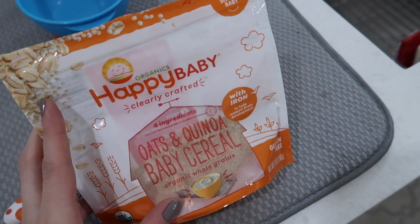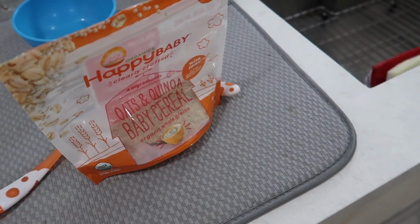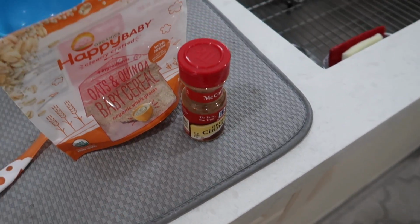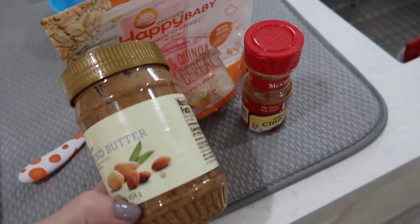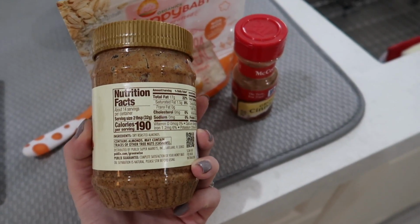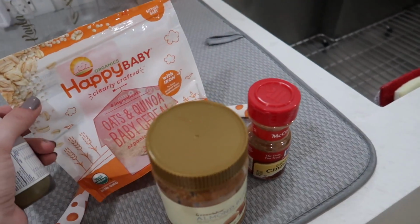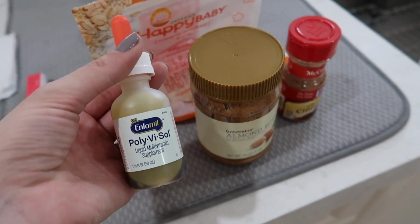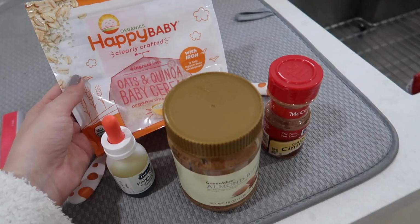We just get a little bit of this and a little bit of 2% milk, and we mix that together, and then whenever Joe makes it for her, he adds a little bit of ground cinnamon, and we also add a little bit of almond butter. This is the Greenwise almond butter from Publix. It's just really natural. And then on top of that, when we give her oatmeal cereal, we do add a little bit of the polyvisol. This is just a little vitamin supplement that we've been giving her for a long time. So that's kind of what gets mixed into the cereal.